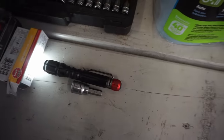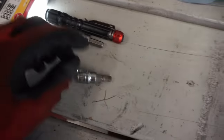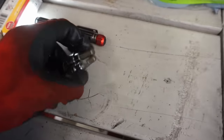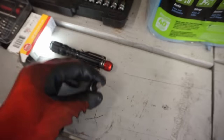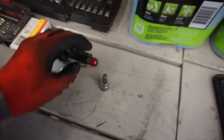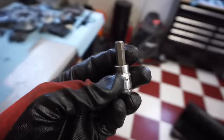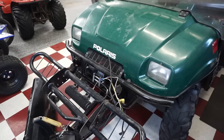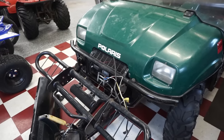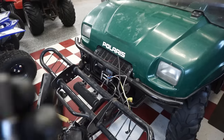And also my 5/16, no. My 9/32 fits in there, but 8mm won't. So I'm not sure if it's like rounded off in there or what. The 8mm Allen's not fitting all the way, and it's really driving me crazy. I dropped it like 20 times in the skid plate and had to fish it out trying to get this in there, and I just could not get it. So I hate to leave it, you know, without draining it, the front differential, but we might have to.